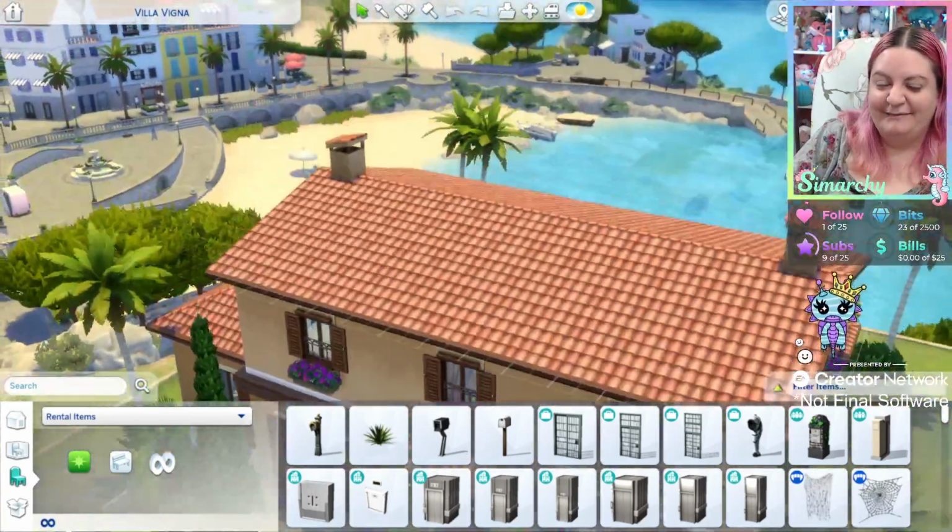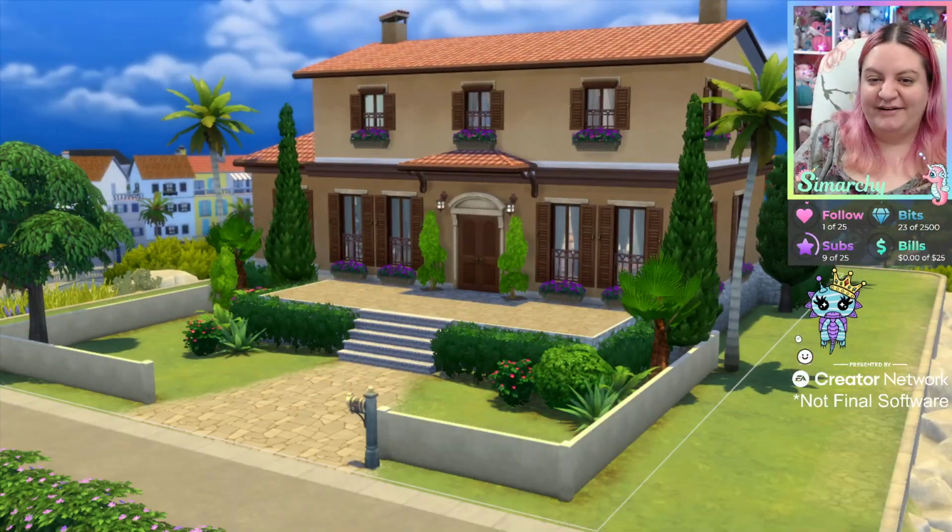All right, here's another beautiful Mediterranean-style house. Look at that. That's super cute.